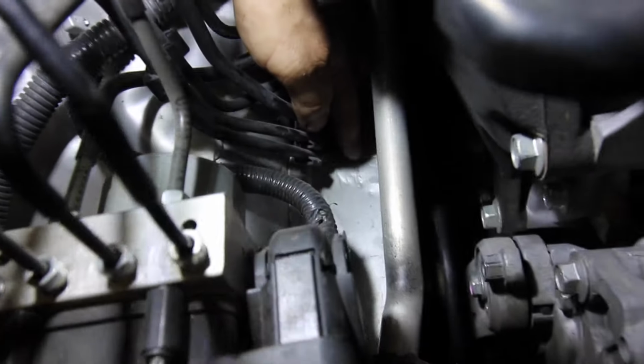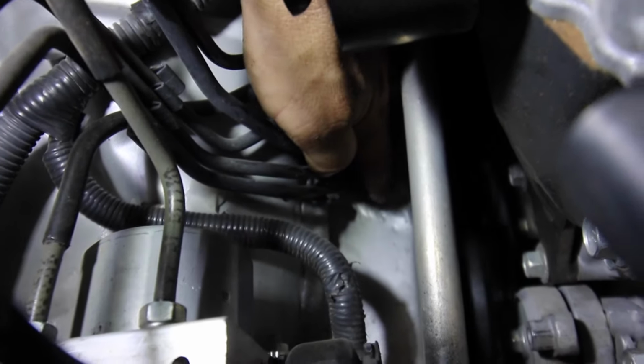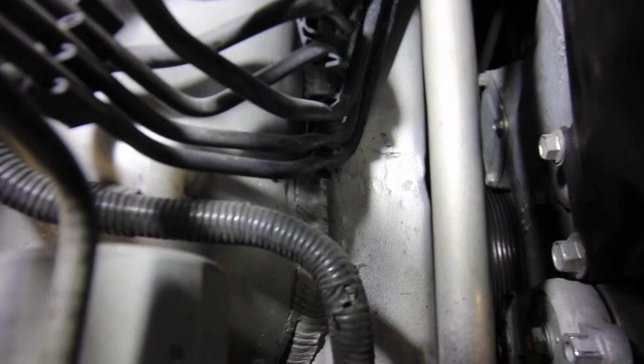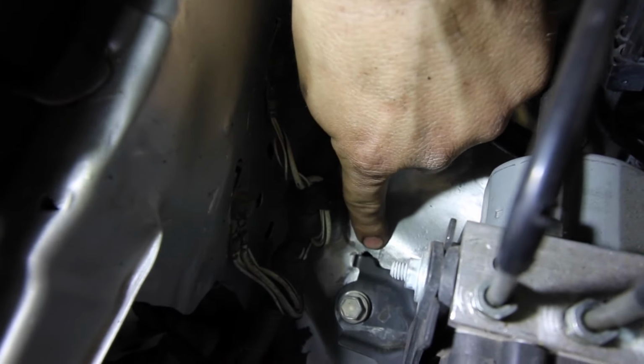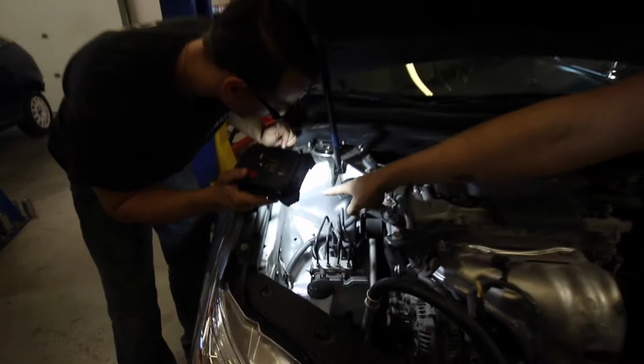You can also see back here in this frame how far back the frame was affected, where it's bent there, and then this is more weld filler, ground out. In here where the ABS mounts, you can even see the mount is not where it needs to be. That hole is supposed to be where this tab goes in. All the sand marks here. So this car, this whole back corner.